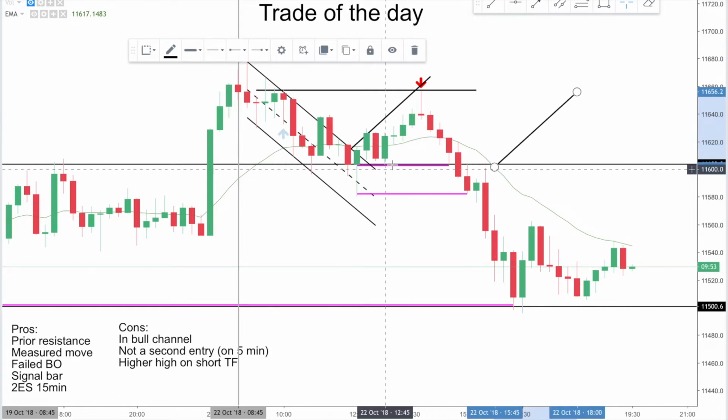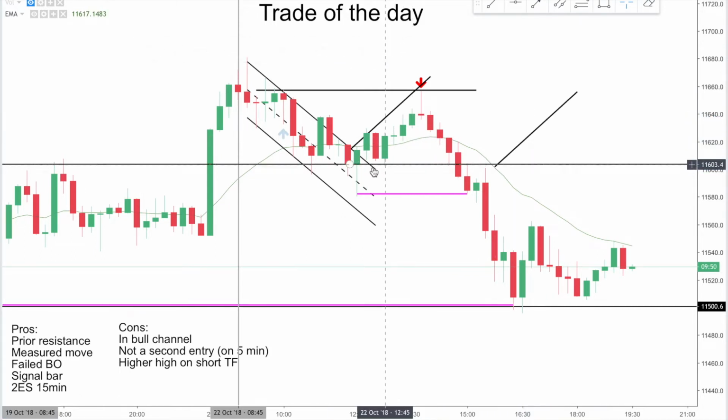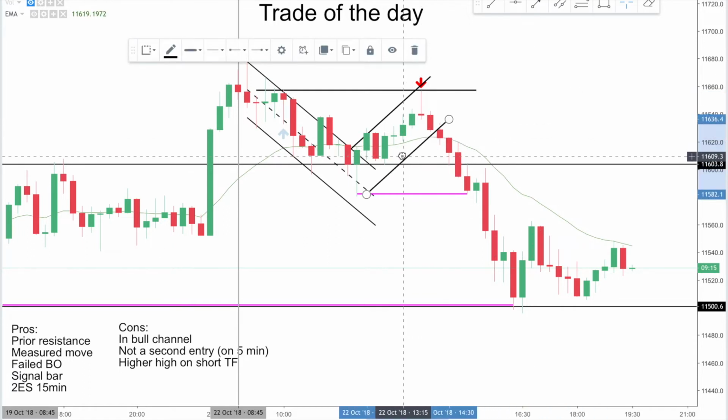I'm just gonna take this out of the way here so we can see it better. This is the low down here, and then we get the correction. That's the first entry short, and the price move up here is, again, the second entry short. And look at this bar, it traded all the way up there and closed near the lows. These bull bars are not strong compared to this movement up here. Smaller bull bars, so not a lot of momentum to the upside. And a second entry short on the 15-minute time frame makes this a pretty good setup in my book.